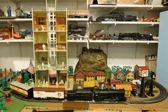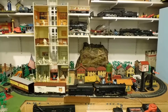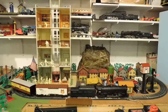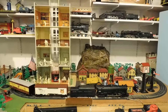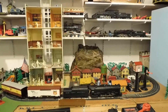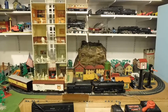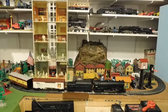Well, welcome back, YouTubers and fellow toy train buffs, to another running session on the Tinplate layout. The edge of town layout is being worked on a little bit, and so I'm running this consist on the Tinplate layout. It's been a pretty frustrating day, I have to tell you. This is probably my eighth or ninth take for this consist.